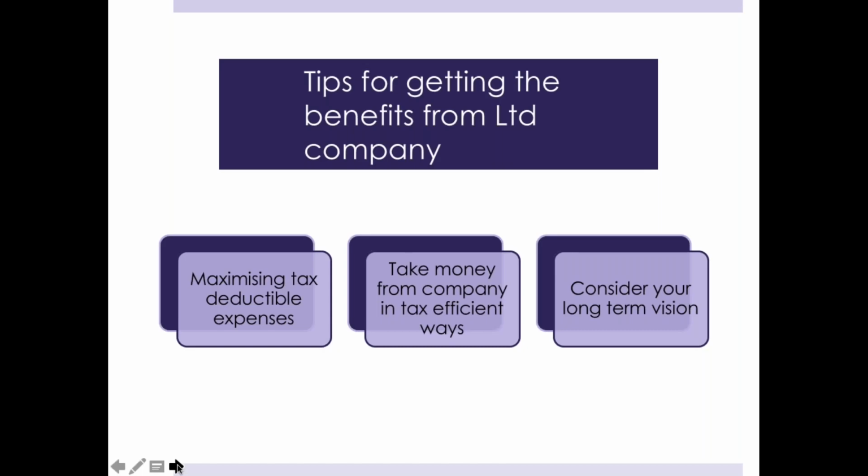So Aisha's asking, can one set up a limited company with one person? Okay, so from what I understand, does that mean can you set up a company with someone else together? Was that what you mean? That's what she means, yeah. Aisha, if that's not what you mean, then just message back and clarify. So I think she means, can you set it up with someone else?